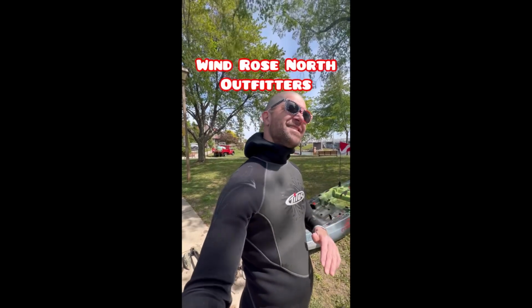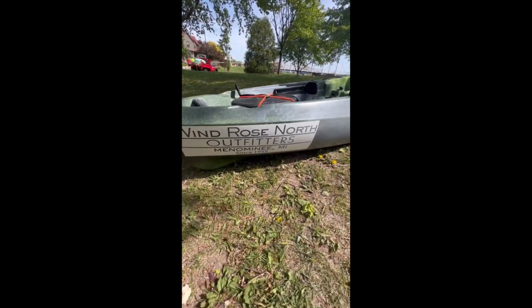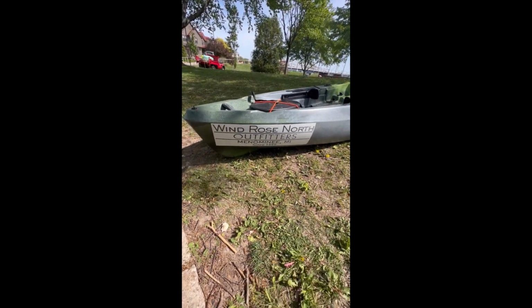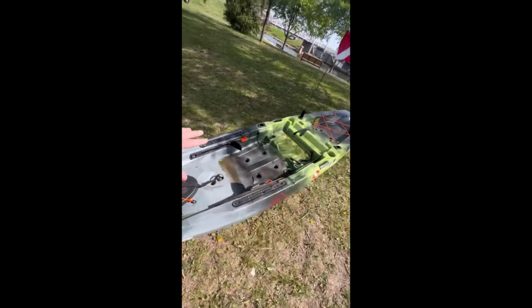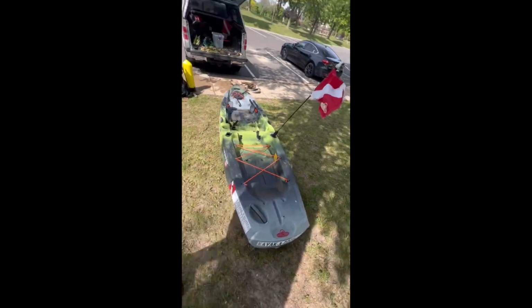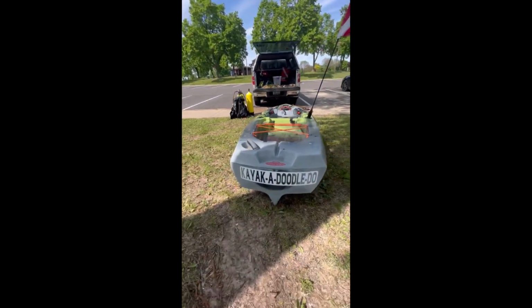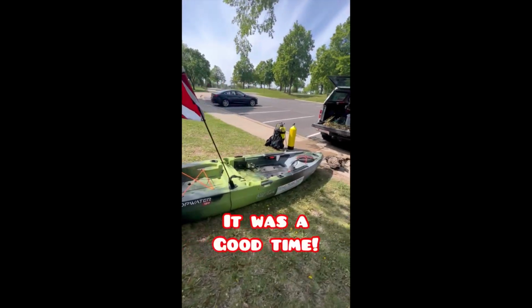Finally got to use the kayak from Windrose North Outfitters that Zach gave me. Pretty cool. Had a good time throwing stuff in there. If you guys are in the Marinette Menominee area, go check them out, Windrose North Outfitters, or you can go to their website. But I was able to get all that stuff in here, and there was a lot more room for more even. But this is the Kayak-a-doodle-doo, that's the name of it, and it was a good time.